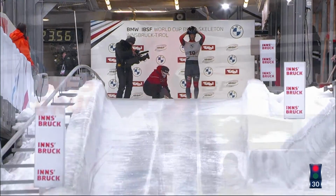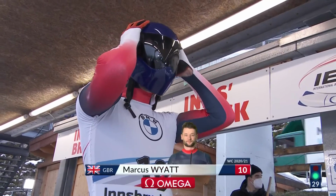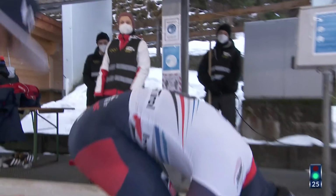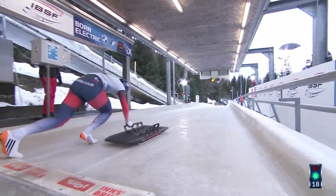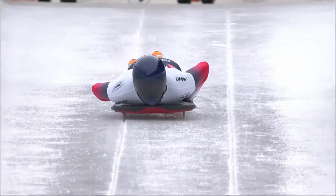Well, next up is another potential fast starter, Great Britain's Marcus Wyatt. Quarter of a century, 25th World Cup race start for him. Former wide receiver. 3 races here, 10th, 6th and 4th, but he didn't race here in December, so it's been a couple of seasons since he was here last.